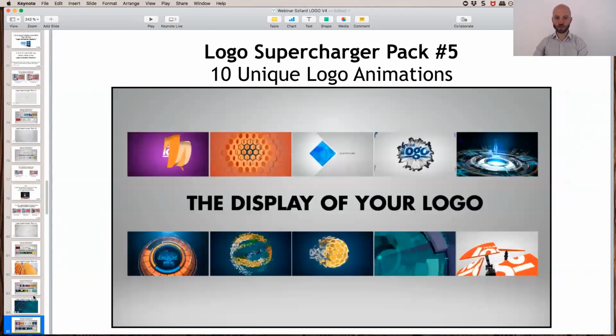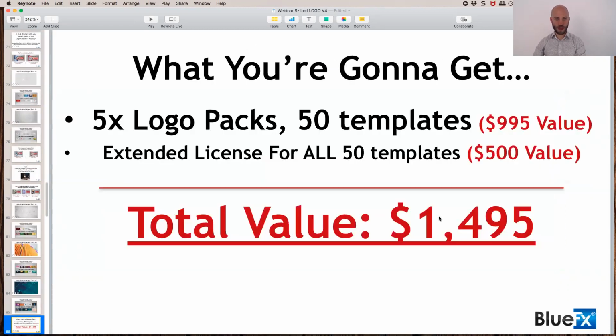Most competitors don't have it. Okay, Logo Supercharger Pack 5. This is the newest. So here's the deal. Here's what you are getting. You're going to get the 5 logo supercharger packs, which are worth together, if you add them together, $995. Now, I'm also going to give you the extended license for these logo animation templates, which is very important because if you have the extended license, then you can create an unlimited number of videos for an unlimited number of clients. You don't have to pay anything extra. Once you have the extended license, you can do that with the BlueFX templates.